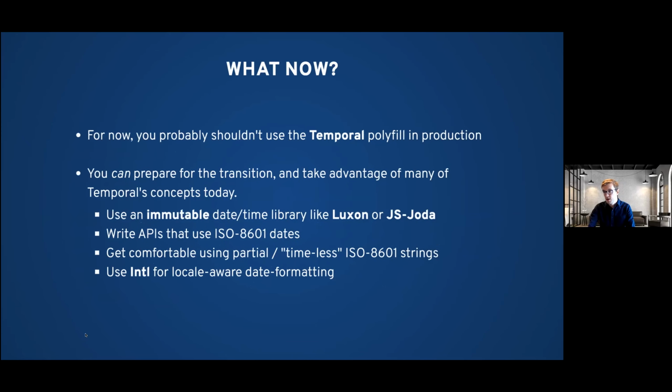So what you can do today, even though Temporal's not ready, there are other libraries that have come out in the past few years, like Luxon or JS Joda, that are immutable and actually have very similar data types to what Temporal is going to offer. I'd argue immutability gets you 90% of the way there. If you're writing code with immutable dates and times, migrating to Temporal will be very easy for you.